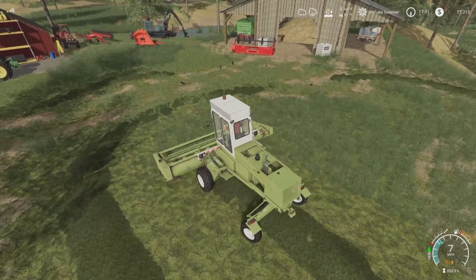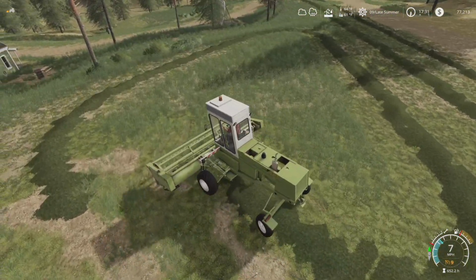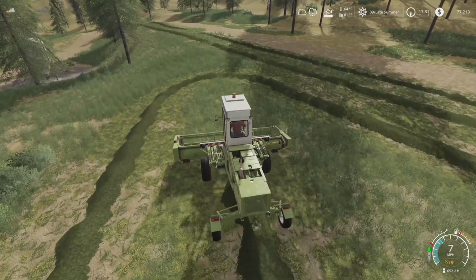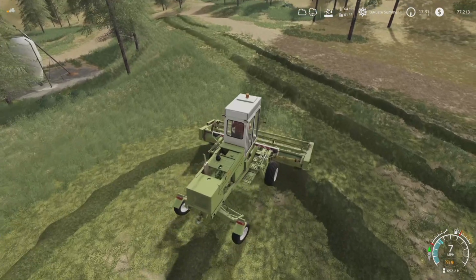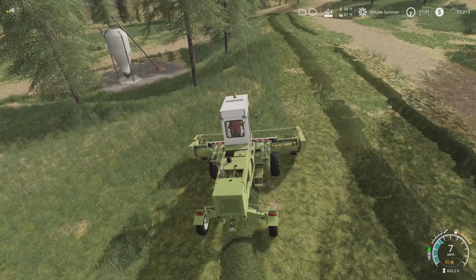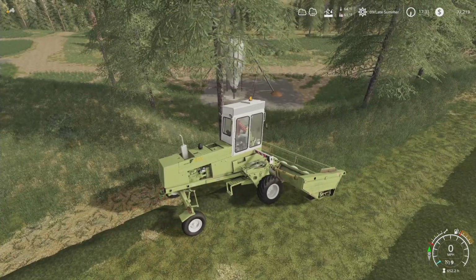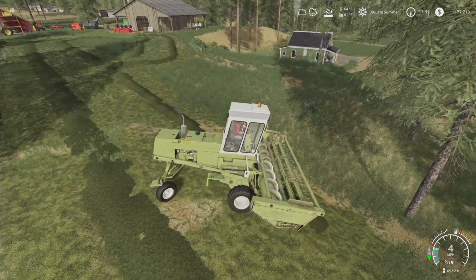Not too bad. And we can pick this up with the Hoover. Oop, missed a little spot. It's taking a little getting used to with the rear steering. It's getting a little steep over in there. Save that.